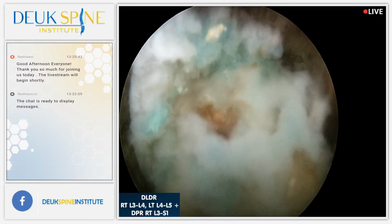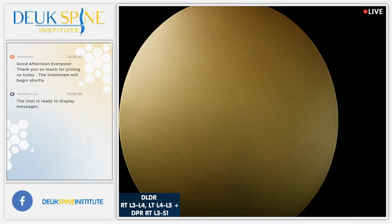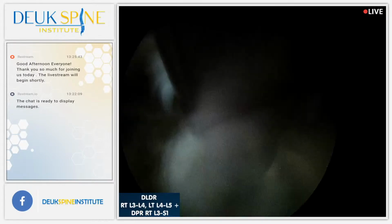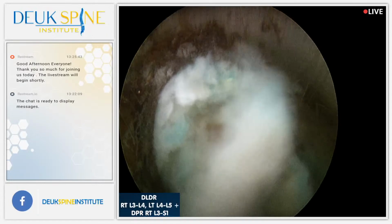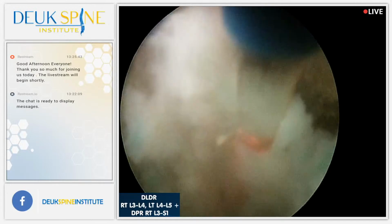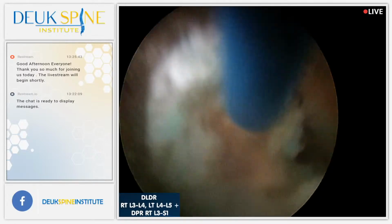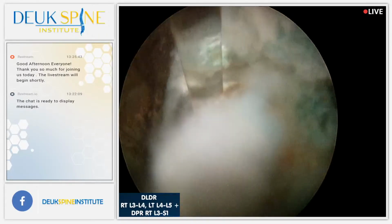Herniated discs account for about 80, plus or minus a few percent. We don't know the exact number yet. But around 80% of chronic back pain is discogenic, meaning it comes from the disc. And there's only a few treatments that will fix disc pain. One is fusion of the disc. The other is repair of the disc, like you're seeing now, the Deuk laser disc repair. If you don't do those two procedures, there's no way to get rid of that pain.